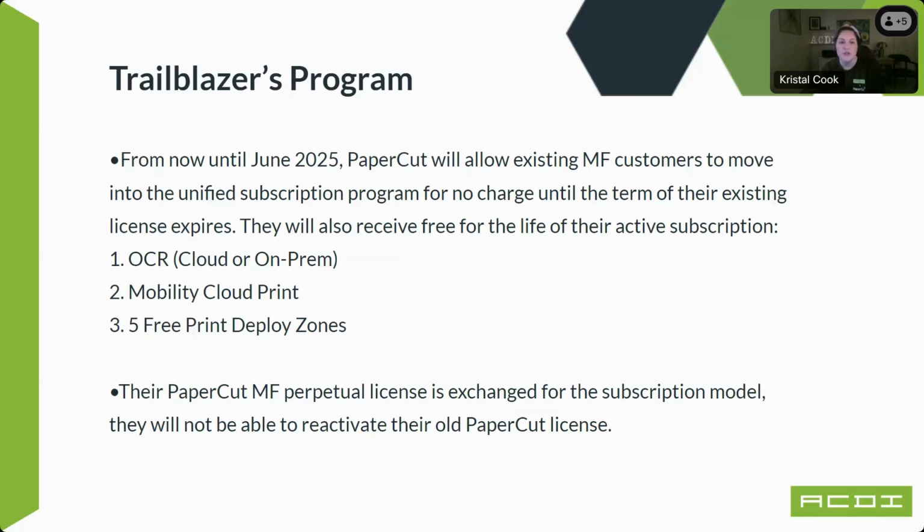But the thing I really want to focus on are the 5 free print deploy zones. So you guys probably are familiar with print deploy. If you're not, it's a PaperCut feature to get the right print queue and driver to the right person in the right place automatically, where you're able to clone print queues within PaperCut, build a zone, and deploy those zones out to the person in the location that you want it to go to. Right now, only one zone comes out of the box with PaperCut MF, and you have to add on a 10-pack, 50-pack, or unlimited zones if you want to add that out. But right now, you can get 5 free print deploy zones.